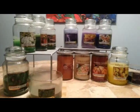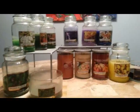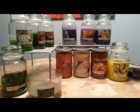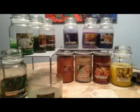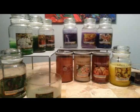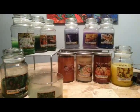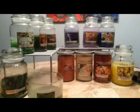Before I get into the finalists, I just want to make an honorable mention of two. It really broke my heart to have to eliminate these two from the top 13 because I really do like them a lot. But the main reason they were eliminated is because of performance issues. All the candles that made the final cut I picked because I love the scent, they had a good scent throw, and they had a clean burn. So if I had problems with any one of the three, it didn't make the cut.